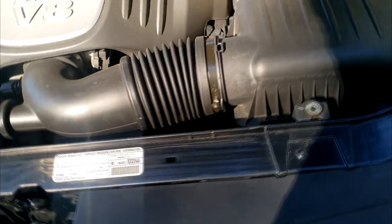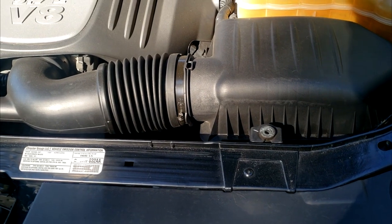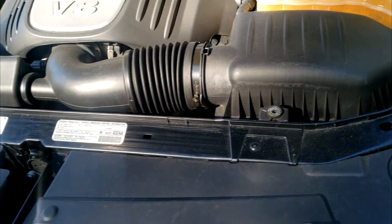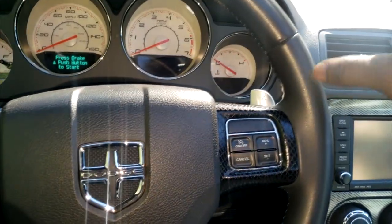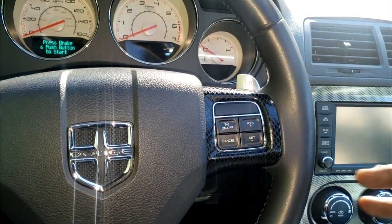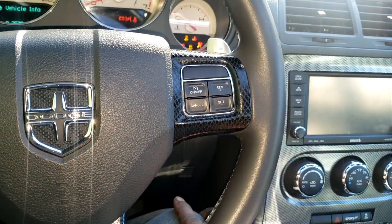So we got a relationship going on between the ABS and the TCM. If the ABS light is on and it's shifting funny. All right, guys, stay with me. Now the dilemma becomes, should I test drive it? Because it's nothing mechanical sounding, like it doesn't sound like I'll be stranded. I just have a few electrical issues.